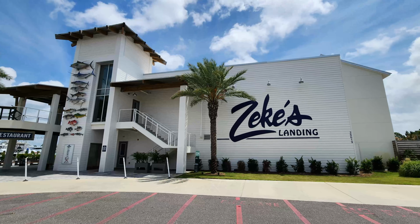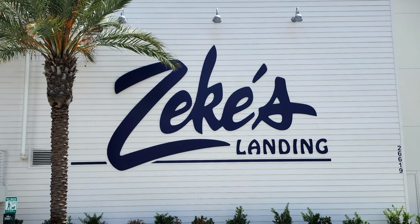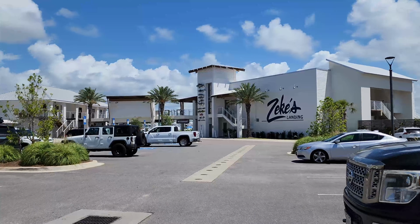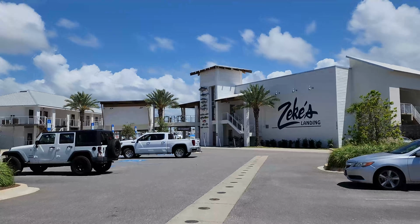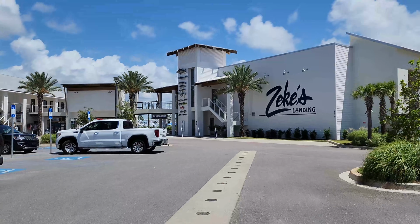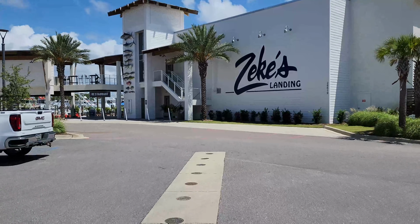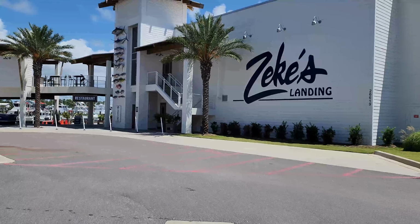So this whole huge compound is Zeke's Landing Marina. You have the big restaurant on the right-hand side as we're looking at it now. And on the other side, they have their charter services where you can charter a pleasure cruise or a fishing expedition. They also have quite a large event venue that takes up a lot of their upstairs on the second story on the restaurant side. So there are a whole lot of interesting options to check out in this place and space.